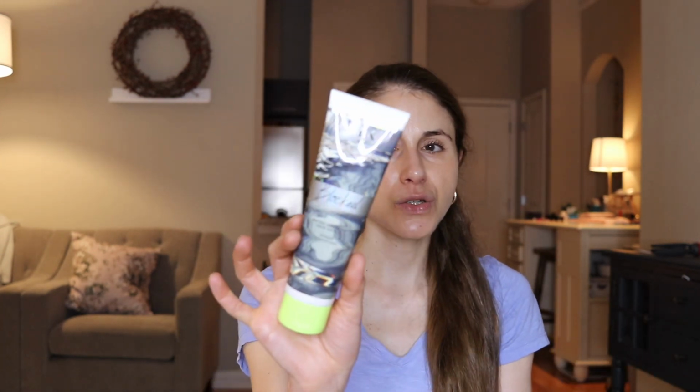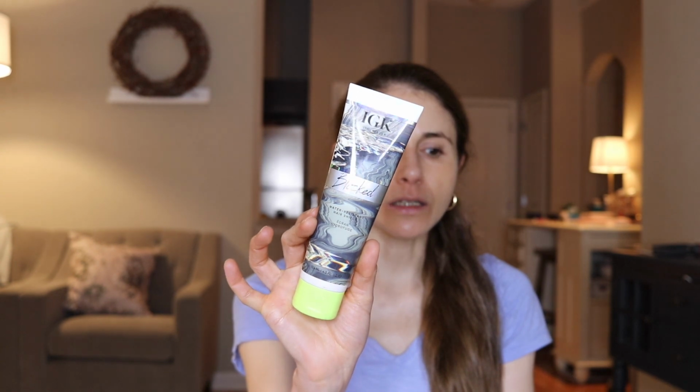It does have a very strong odor and it is a little difficult to dissipate into the hair strands. I found it was much easier to use if my hair was wet first, as opposed to dry. You can put it on wet or you can put it on dry, either way.